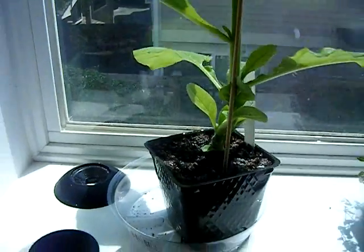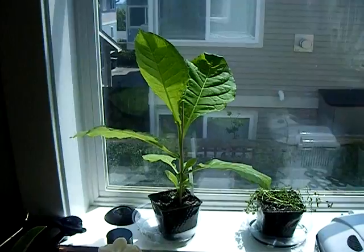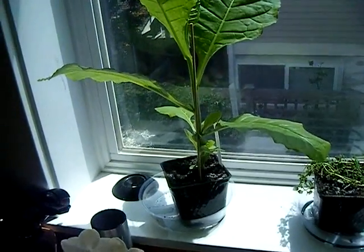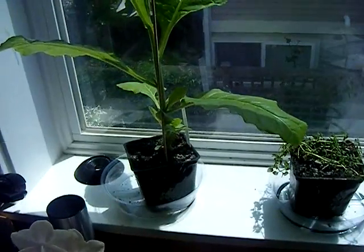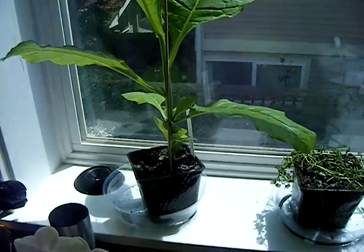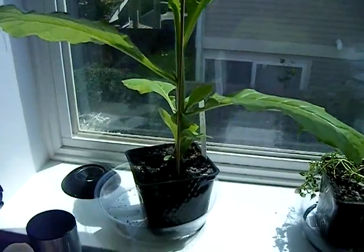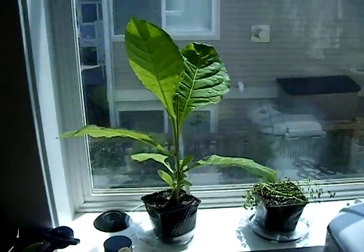This is a Connecticut tobacco, and as you can see, we're still utilizing our windowsill greenhouse. We don't have an actual greenhouse, so it's not necessarily needed, but a greenhouse would be nice where you can start plants all year round, essentially. But for our purposes, it's spring. It was a little cold outside.